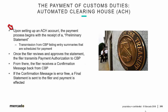ACH is quite common these days and something important to talk about. Upon setting up an ACH account, the payment process begins with the receipt of a preliminary statement. And that is a transmission from CBP, as we note in our sub-bullet, listing entry summaries that are scheduled for payment, meaning that on a 10-day cycle, as we alluded to a moment ago, payment becomes due to customs. Importers can get their stuff before they have to pay customs duties. That period has historically been 10 days. Through this transmission, this preliminary statement, customs is saying, hey, your 10 days are up, time to pay.